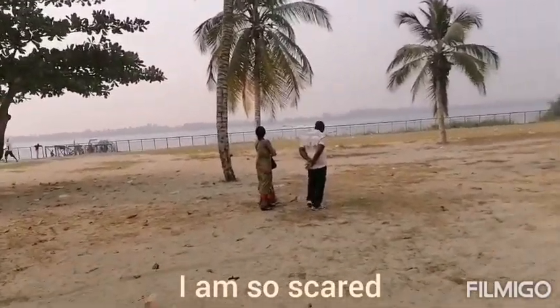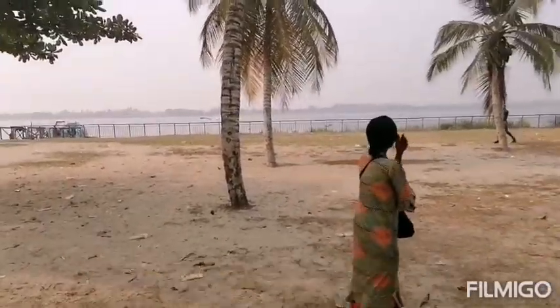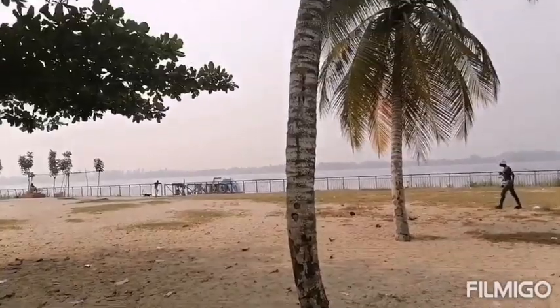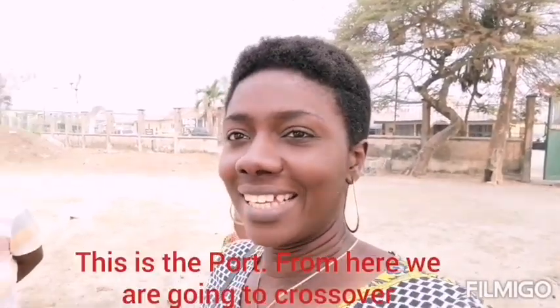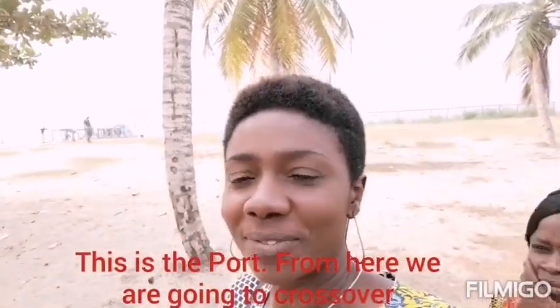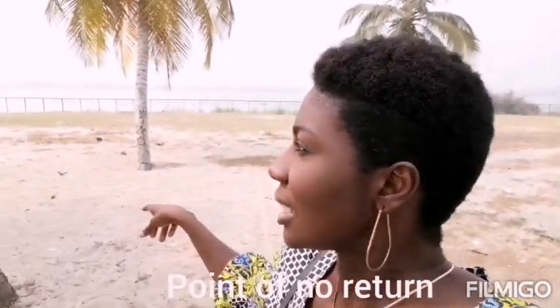I'm so scared. This is my first time entering this kind of boat. So this is the port. From here right now, we're going to move over to the Point of No Return. If you look at this video very well, you see the flying boat moving towards that direction. That's the similar boat we're going to enter to get to the Point of No Return.